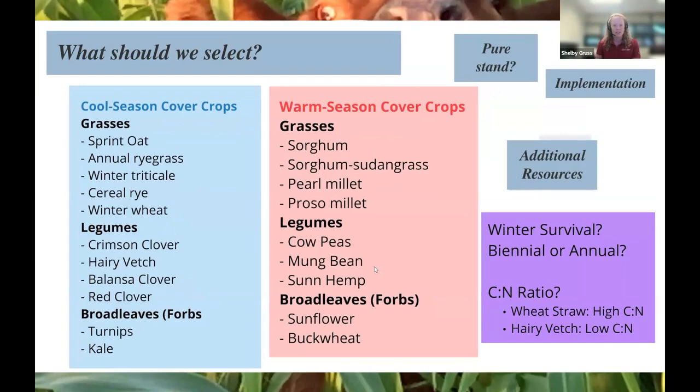What should we select? Katja just previously was talking about all these different types of cover crops that we have, and she listed a bunch. There were just summer annuals that they were looking at, and they were looking at even more on the other end. And so our cover crops can be placed in different categories. We have our cool season cover crops. A lot of our common ones, such as our cereal grains, fall under this. We have our oats, cereal rye, winter wheat, triticale. These are all really great opportunities.